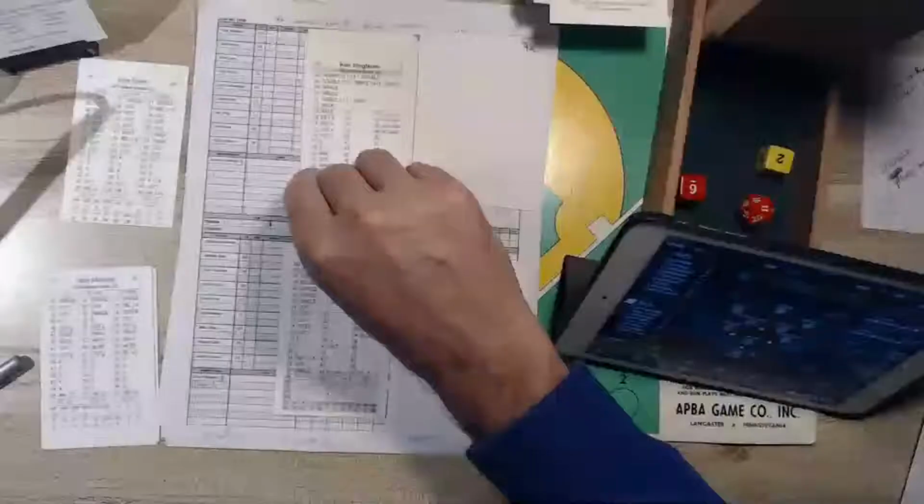Ken Singleton with 2 outs. Mike Norris checks the sign. Sets and deals, 62. 62 is a ball. 62 is a strike 3. And Ken Singleton swings and misses. Go to the bottom of the 6th.